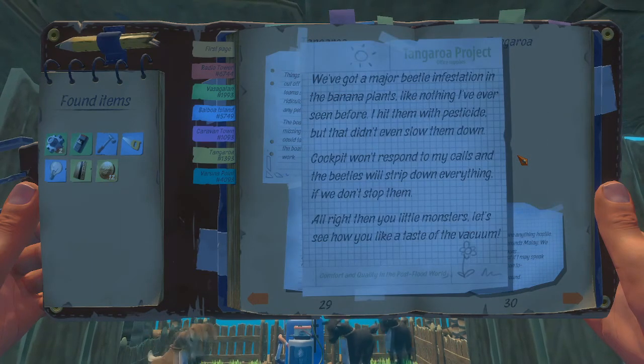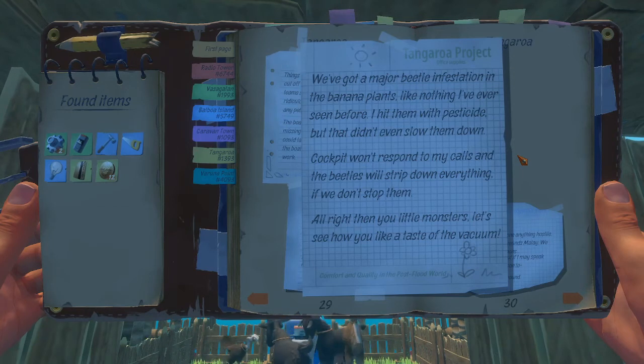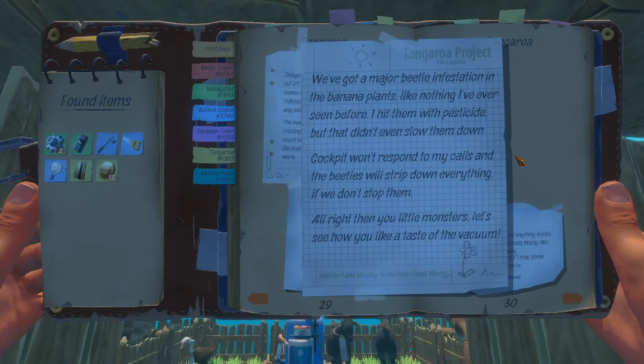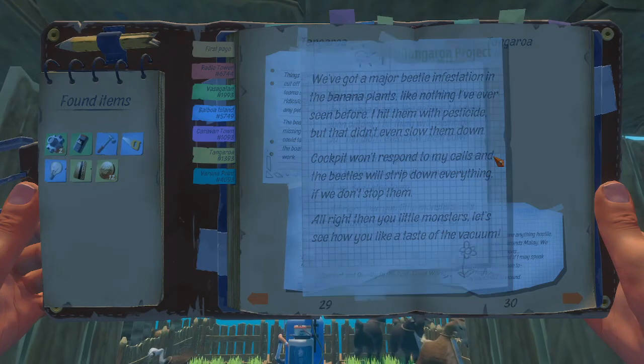We got a major beetle infestation in the banana plants, like nothing I've ever seen before. They hit them with pesticide, but they didn't even slow them down. Cockpit won't respond to my calls and the beetles will strip down everything if we don't stop them. Alright then, you little monsters, let's see how you like a taste of the vacuum.